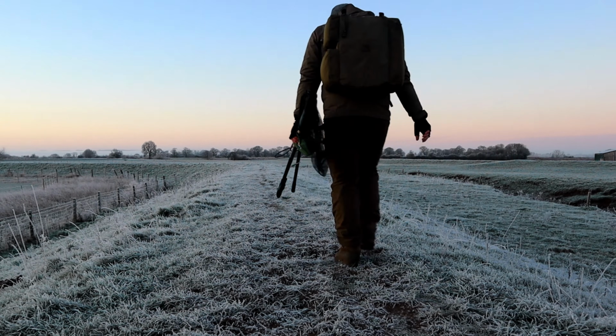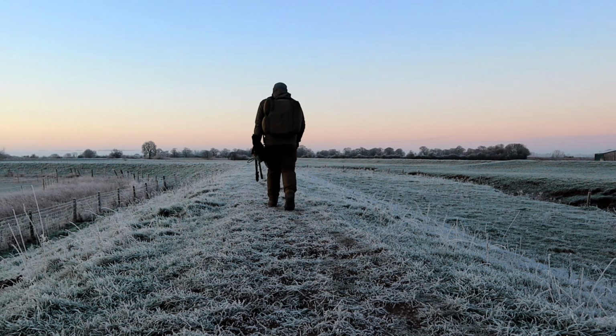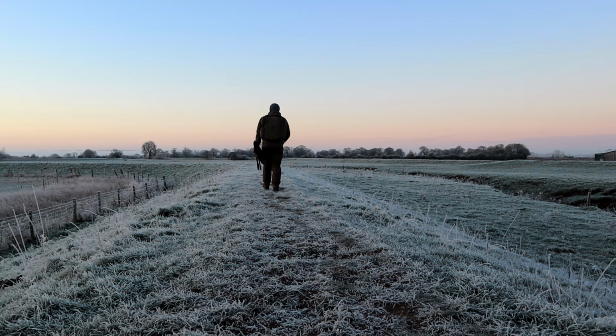On Saturday I headed out for my first grayling session of the season and indeed the year, I think. I headed down to a small little river where I've caught a few small grayling from in the past. I walked all the way down to the bottom limit.